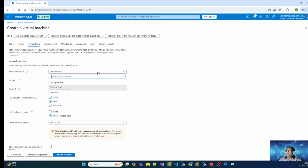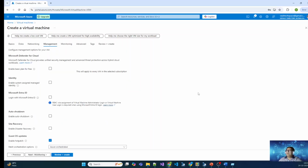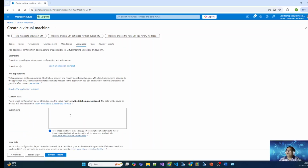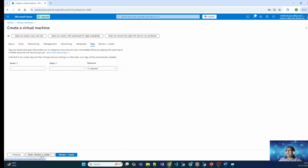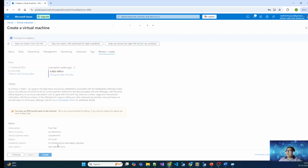Now, here, if you see, we have an on-prem virtual network created. I'm going to select the subnet that is created here. NSG is basic, so move on. Next, next, next, and create.